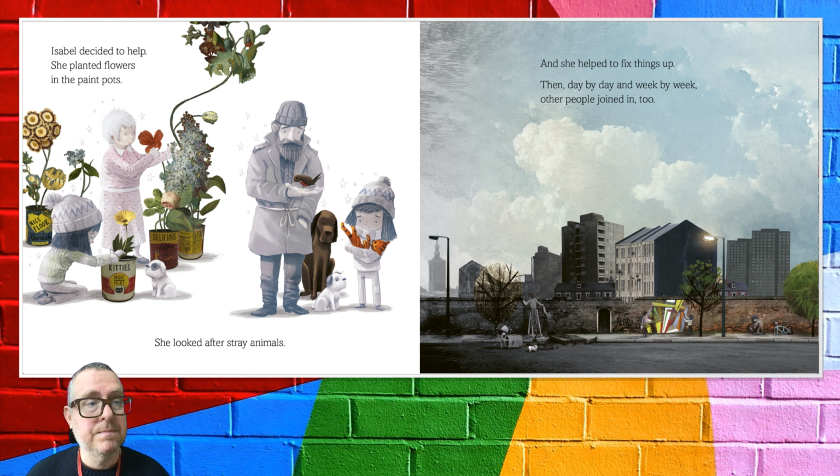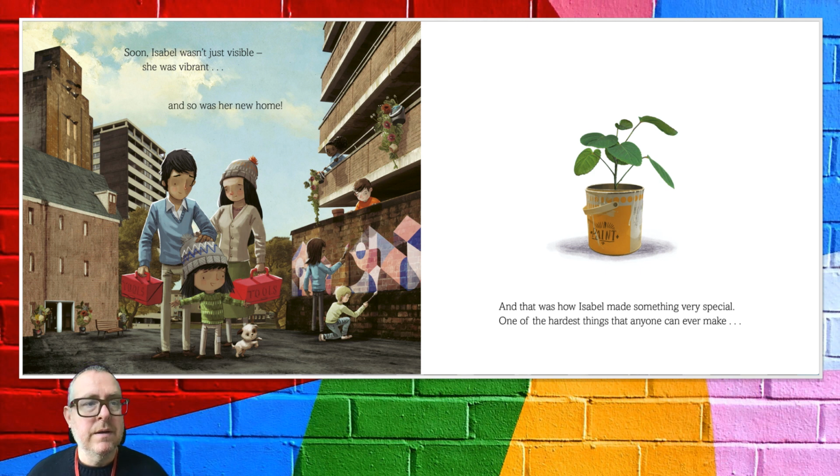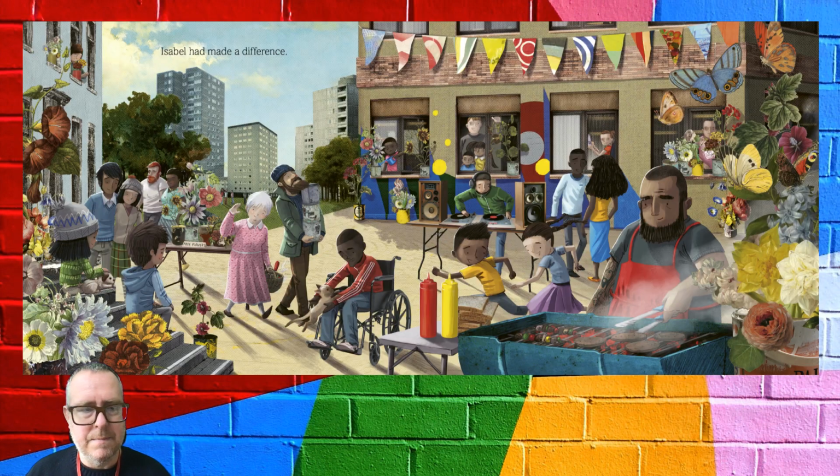Isabel decided to help. She planted flowers in the paint pots. She looked after stray animals. And she helped fix things up. Then, day by day, week by week, other people joined in. And the more people came together, the more they could all be seen. Soon, Isabel wasn't just visible, she was vibrant, and so was her new home. And that was how Isabel made something very special, one of the hardest things that anyone can ever make.